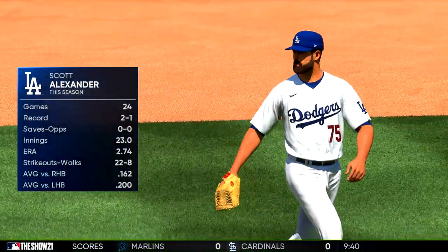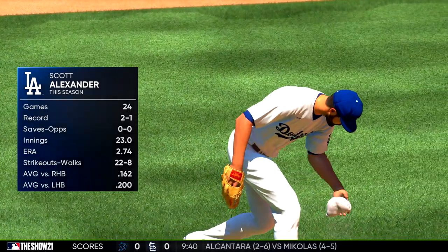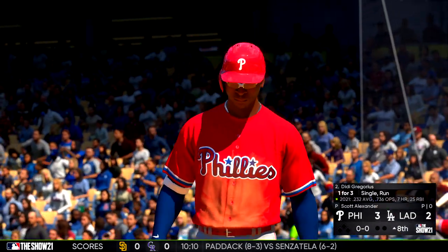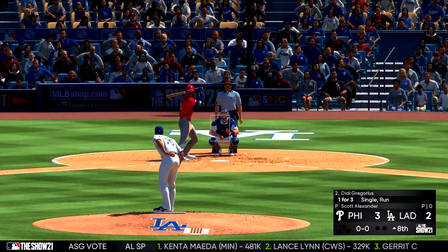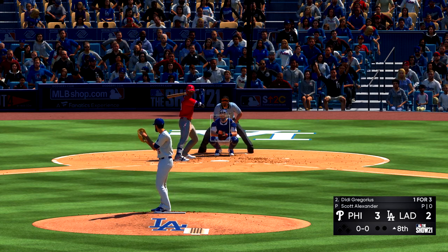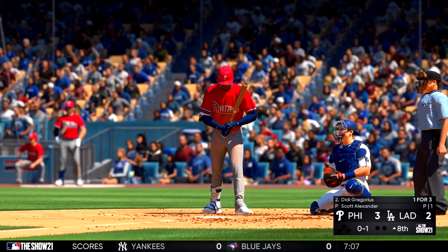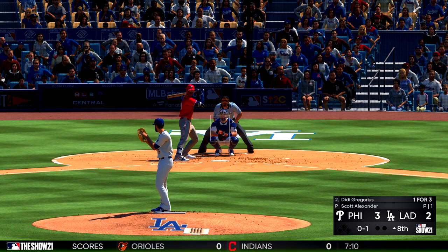Scott Alexander has been summoned from the bullpen as he'll do so to start the 8th. Number 75, Scott Alexander. Ready to begin the 8th, and standing in as the power-hitting second baseman, Didi Gregorius. First delivery to him, now a slider, and he gets ahead of him here 0-1. Hey, love the pitcher attacking the zone right here. He knows he's got a patient hitter at the plate. Might as well steal that first strike.